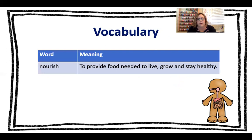Okay. Well, vocabulary word I want you to add into your notebook for now. Your vocabulary word is nourish. So in your notebook, I want you to write down the word nourish and its meaning: to provide food needed to live, grow, and stay healthy. Oh, so how does food help us live, grow, and stay healthy? Pause your video and write this vocabulary word and its meaning in your notebook. This is going to be a word we think about our entire module, so it's very important that we know what this word means. So pause the video and write this in your notebook.